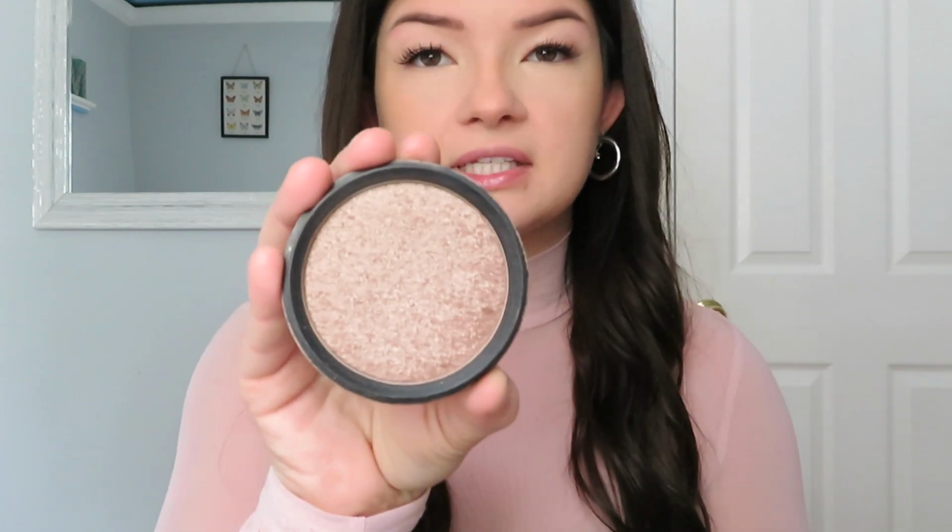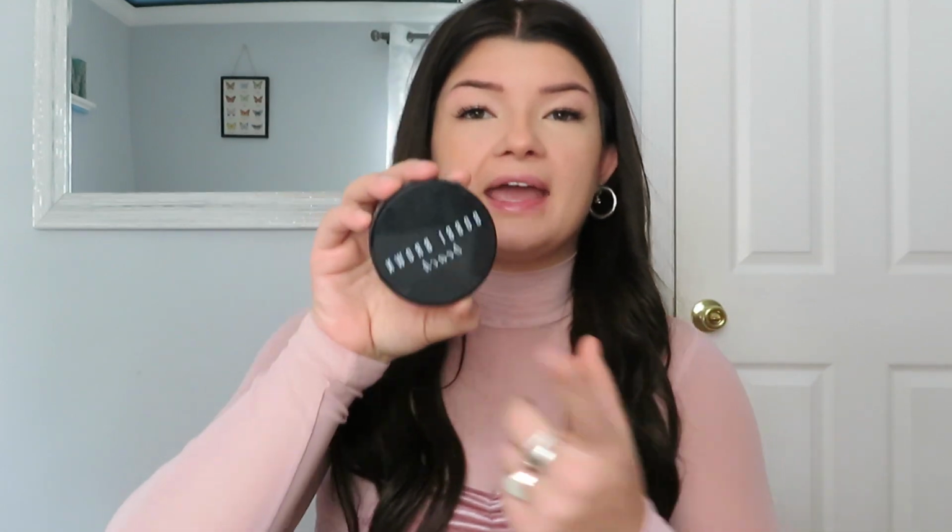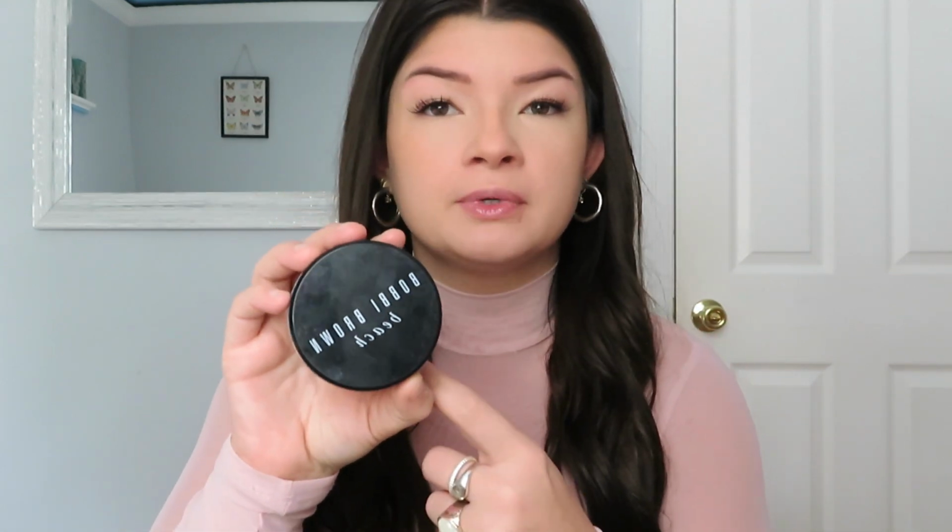I'm excited. So then after this Chanel bronzer, I use this Bobbi Brown Beach. This is kind of another bronzer. It's called a shimmer powder. So it looks like this. If you've ever smelled anything from Bobbi Brown Beach, I have a perfume that's the same scent, and it smells so good. It smells like suntan lotion, if you like that.